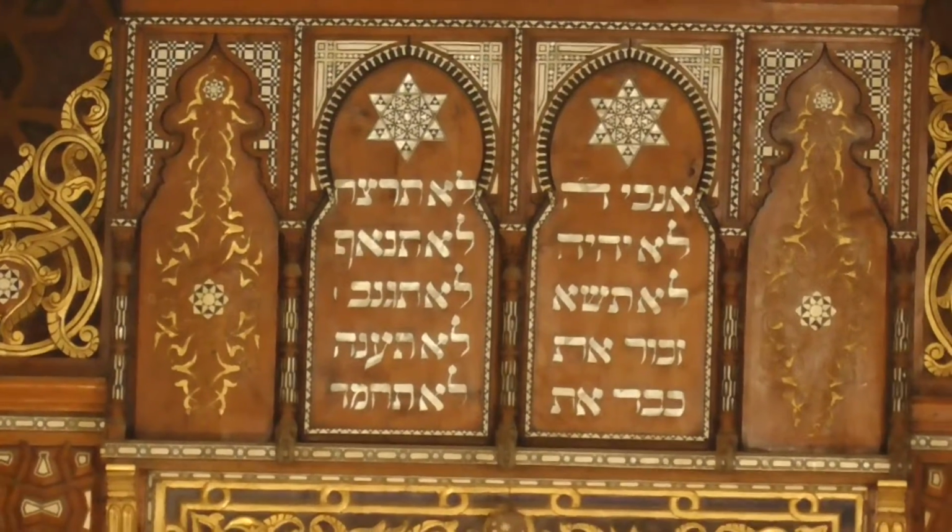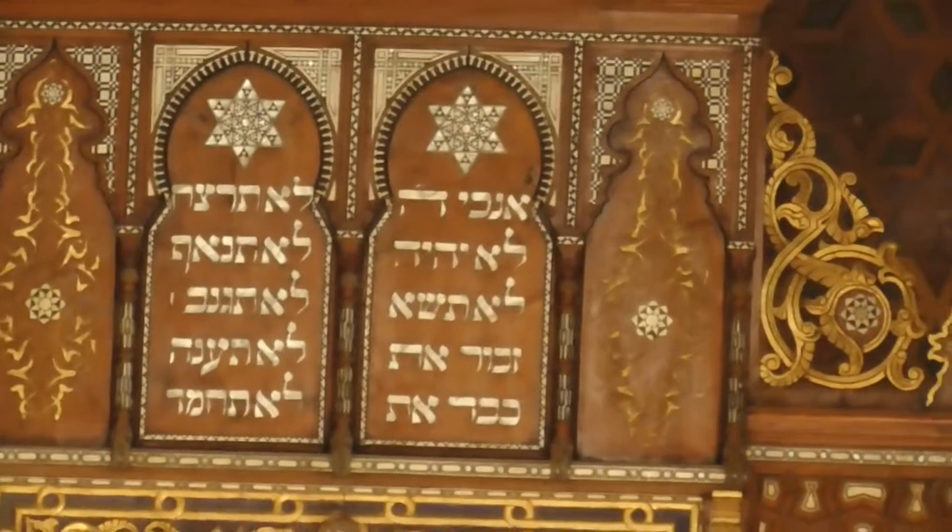The Ten Commandments brought down from Mount Sinai by Charlton Heston.